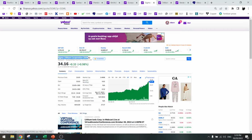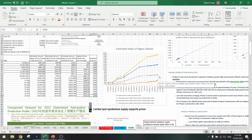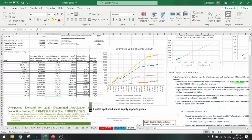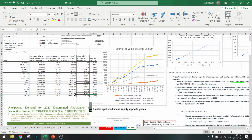As I said, do not look at this hockey stick chart and think that it will probably crash. No, it will keep on rising. And why is that? Because there is still plenty of upside coming. This is phase 1, phase 2, phase 3, phase 4, and phase 5. So over time, this is just going to keep on rising. And I didn't even use the real spodumene price. This is the price average, 5%. But Sigma sells spodumene at 6%. So the price is actually 7,800 right now. And you can see that the upside is much higher.